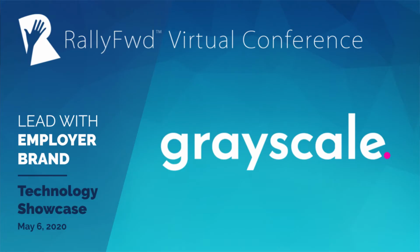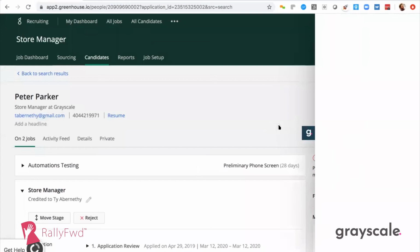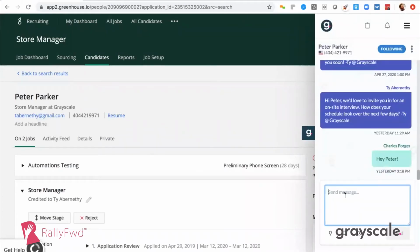We're going to spend our time today in Greenhouse's ATS. We find that the majority of our customers will use our product baked into their ATS. So Grayscale can integrate into your ATS in a number of ways. One, we've got a Chrome extension that can just pop out on the right-hand side of the page, making it really easy to message with candidates.